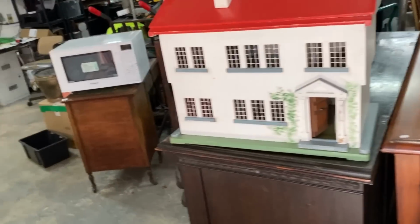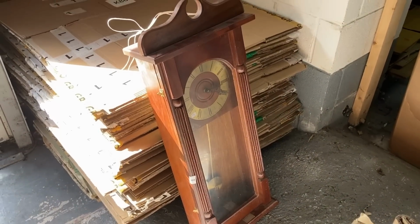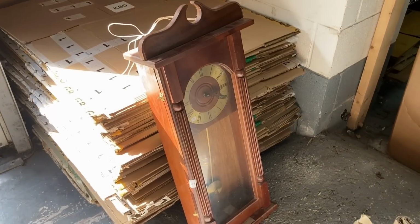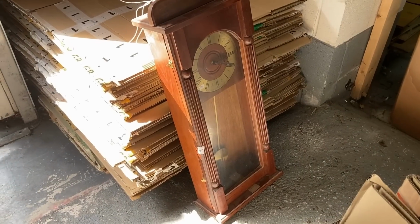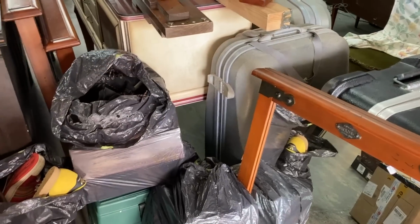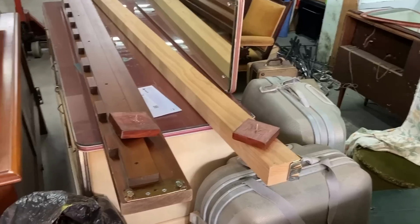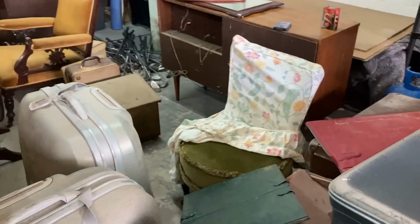And yeah, so got that, 12 quid I think I paid for that. I've got one similar for 400 or 350, but let's just say that's £100 clock right there. And then yeah, I'll give you a closer look at the shoes, and I will see what else comes in during the week.